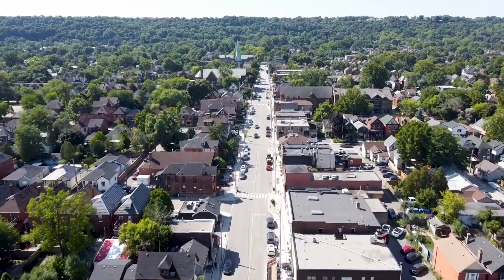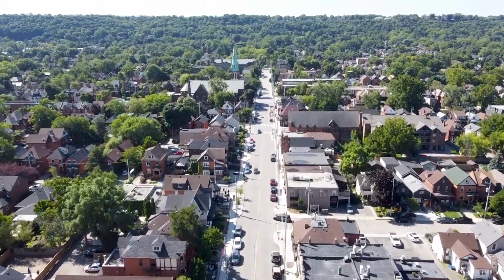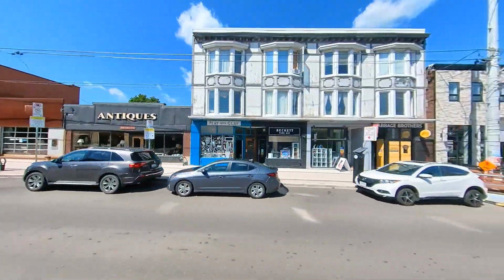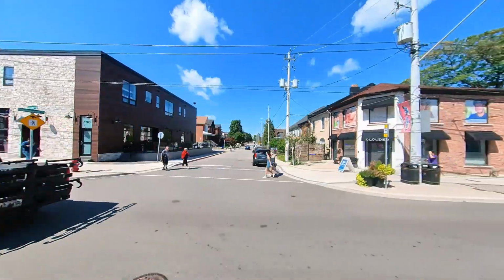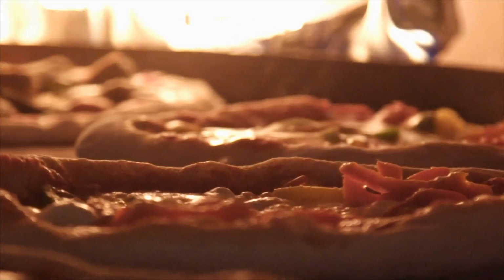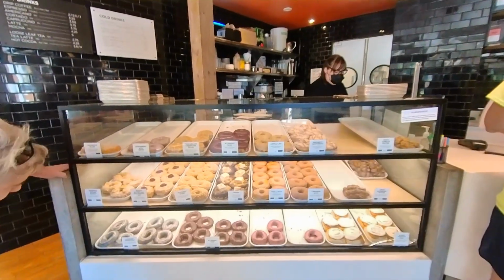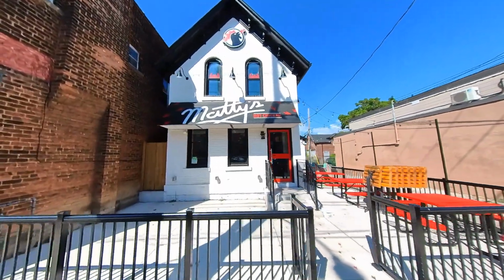Then within the neighborhood here, you also have Locke Street, which is a vibrant, trendy strip of local businesses and is a perfect place to go sip an espresso, enjoy a bite, or grab a pint. Now, some of my personal favorite local businesses in this neighborhood here are Earth to Table Bread Bar that offers some of the best pizzas, all using local ingredients. But you also have Donut Monster for those sweet tooth cravings. And then when you're looking for some fried chicken, you need to go check out Maddie's Hot Chicken.